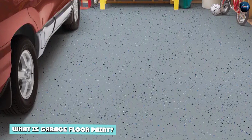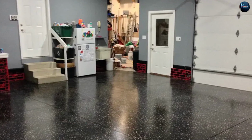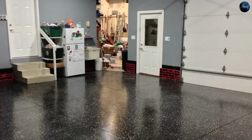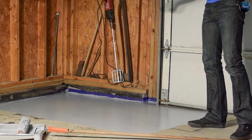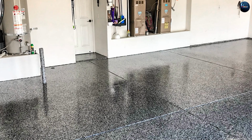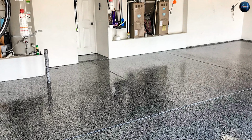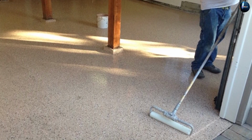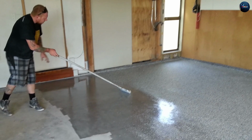What is garage floor paint? Garage floor paint and epoxy paint were created as a cost-effective solution for concrete floors in industrial settings. Epoxy paint, as it sounds, is a latex acrylic paint mixed with epoxy. Epoxy paint is more durable than regular paint because of the epoxy chemical properties added to it. It's a tough, durable, protective floor coating that is fairly easy to maintain and is corrosion resistant. Because of these characteristics, epoxy paint has become a product of choice for DIY basement floors, garage floors, and still some warehouse floors.